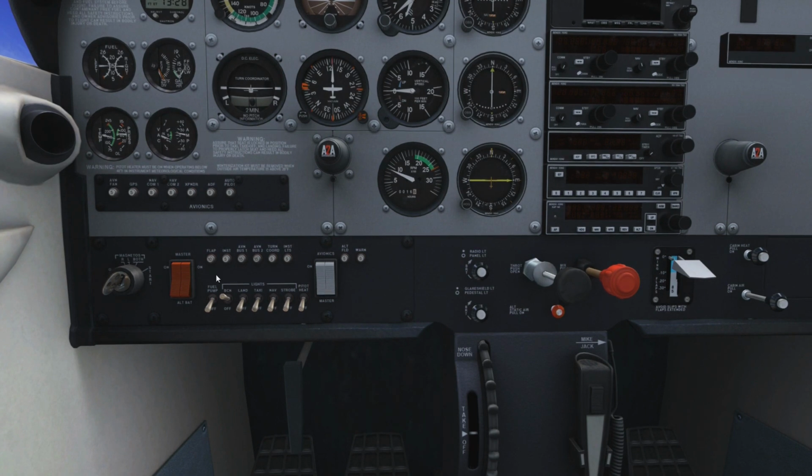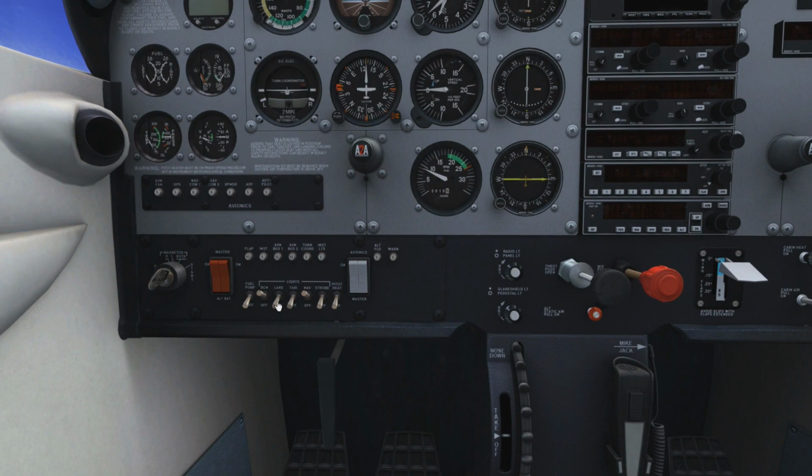Alright, so we're all started up. Oil pressure is in the green. Temperature is in the green. I think we need to turn on navigation lights as required. So we're on. Alright, electrical system. Master switch should come off. Taxi and landing coming on. Engine RPM to idle. See the amperes drawn down. Turn those on. Go up to 1500 on the RPM.